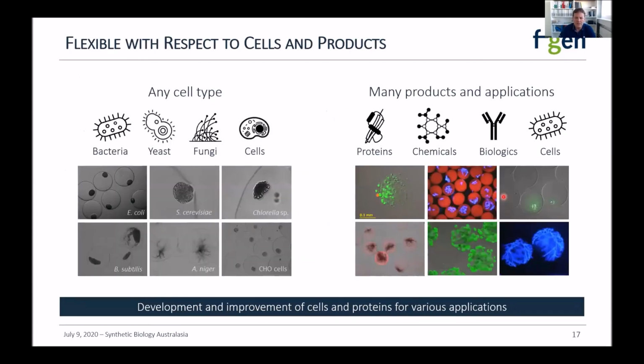So if we want to close up, the nanoliter reactor platform is really a platform that enables you to accelerate the SynBio cycle. It's applicable for any cell types that you like to work with. We did projects with bacteria, with yeast. You see here microalgae, this is Chlorella, a phototrophic growing microalga. You see filamentous fungi.